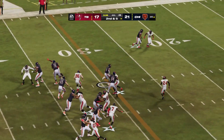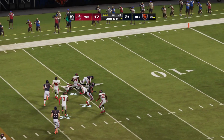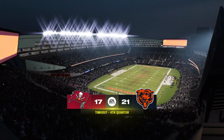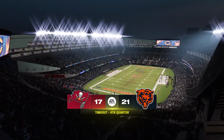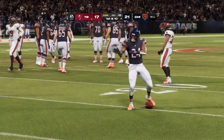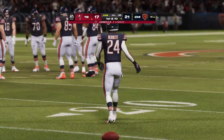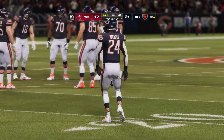He's going to get it again. Just looking to get forward and protect the ball. And he is going to have the Bears first. And that should be the capper. The Bucs going to go ahead and use the second of their timeouts as the clock will stop with just under 30 seconds left to go.